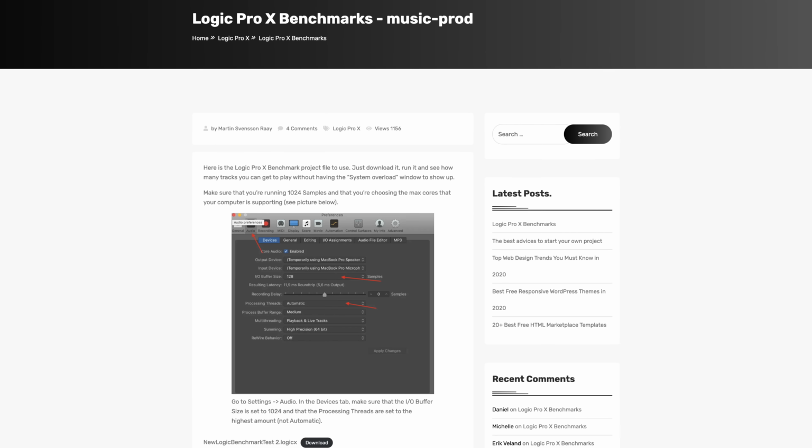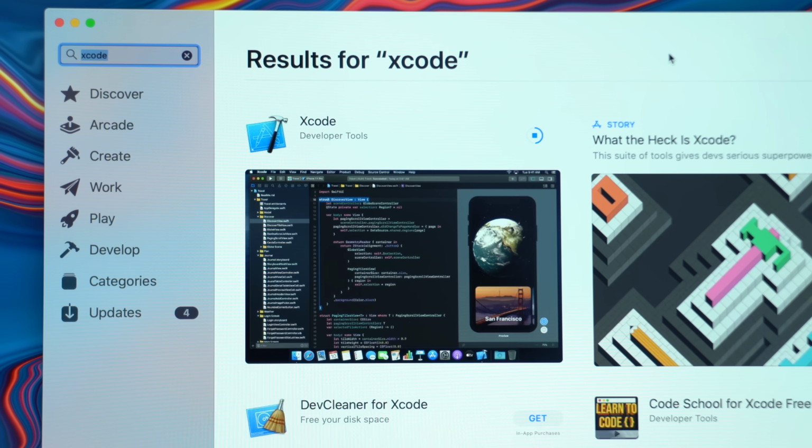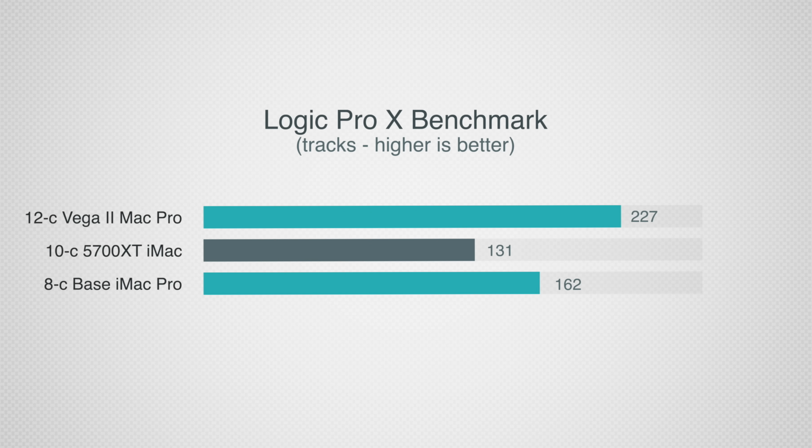Now, what about Logic Pro X and also Xcode? Well, the results are going to surprise you. The iMac could handle 125 tracks before shutting down in our Logic benchmark, which is really respectable and enough for most people, and I expected the Mac Pro to be similar, but it handled up to 227 tracks, once again probably because of memory bandwidth.